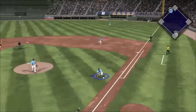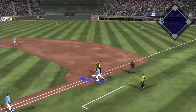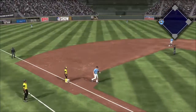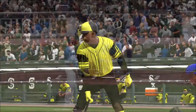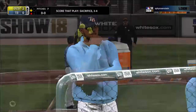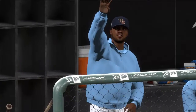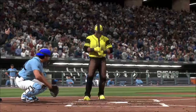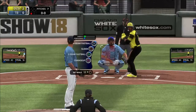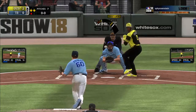Now a bunt attempt here. Gonzalez is right there. Flip to the second baseman covering now for the out. So a runner stands at third. One man is out. And we'll go back to the top of the lineup now for Curtis Granderson. And it looks as though they're going to set up the double play. There's the free pass signal. So there'll be runners at the corners with one gone. Ready with the first pitch. Here it comes.